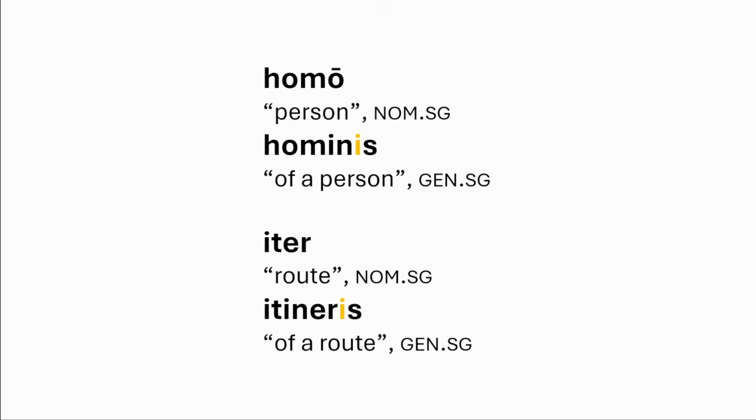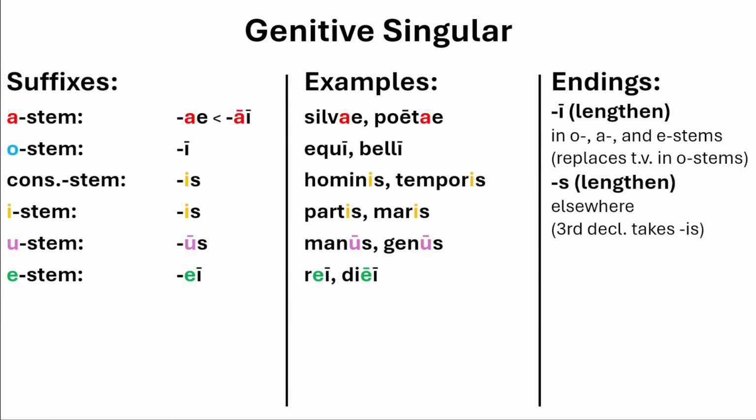As previously stated, the vast majority of variation in the third declension comes down to just a few regular sound laws, but for nouns like homo and iter and iecur, no Latin sound rules explain the alternation. It just has to be memorized. Moving on, the genitive singular is simpler but still annoying.